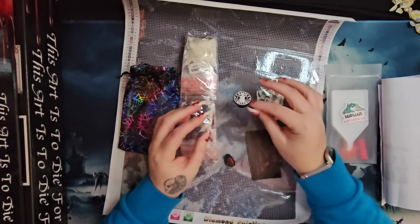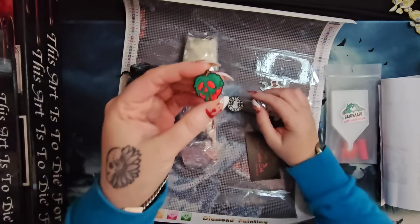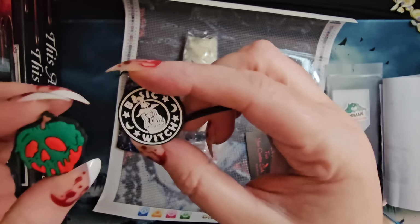That's pretty cool. And then, forgive me if I have this wrong, but I think, oh, it's a poison apple. Look, you guys. Let me see. Oh, I gotta keep standing up. Look at this poison apple. I might as well bring this up here to you guys too, so you can see. How cute.